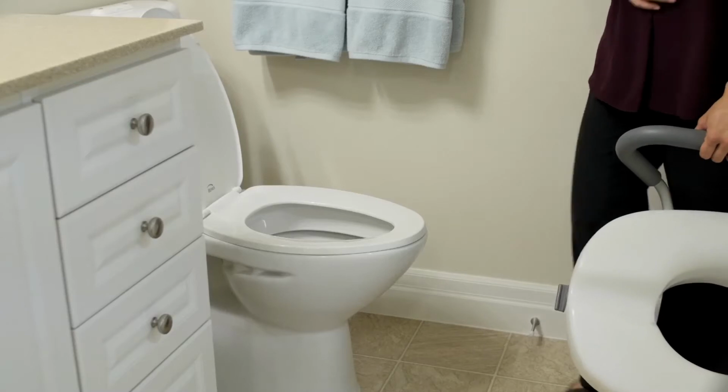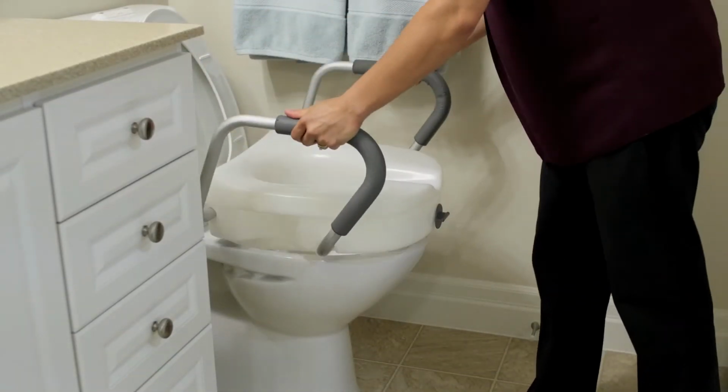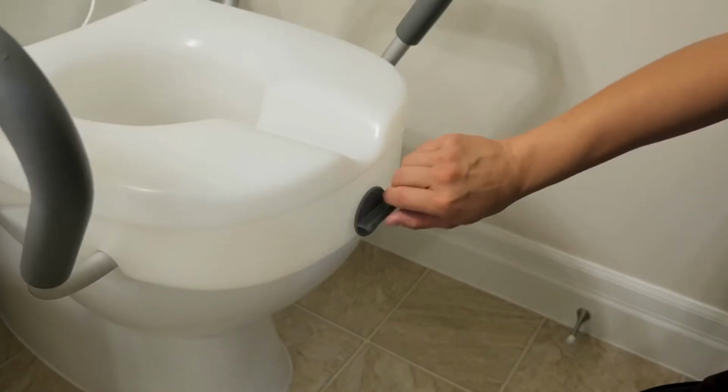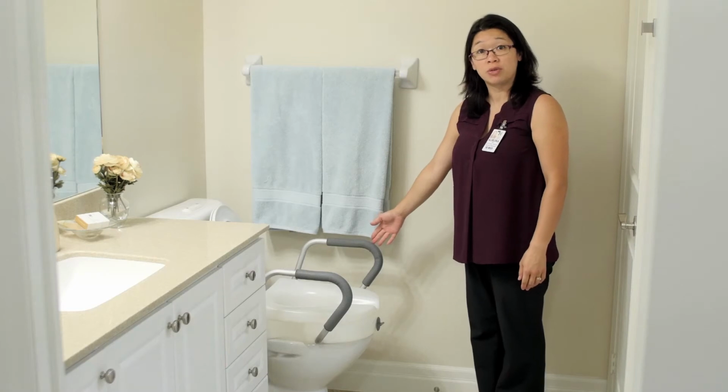This is my standard toilet. I would lift up my toilet seat, put the raised toilet seat on top, and then just tighten the bolt here, and voila. Automatically my toilet's much higher for me, much easier for me to use.